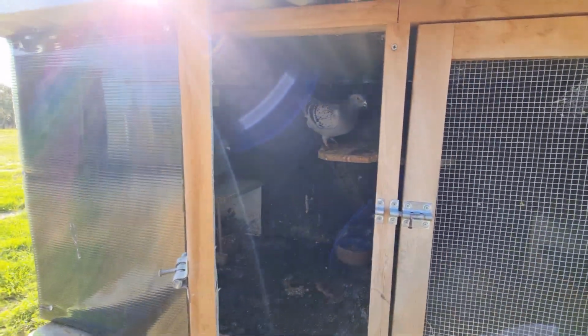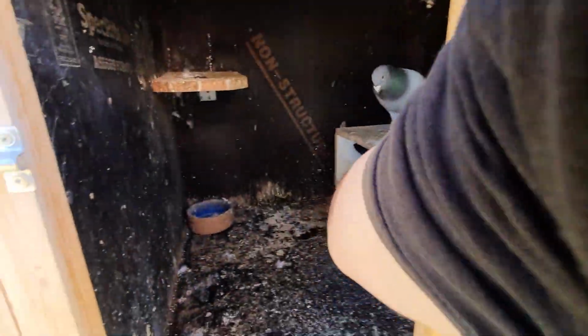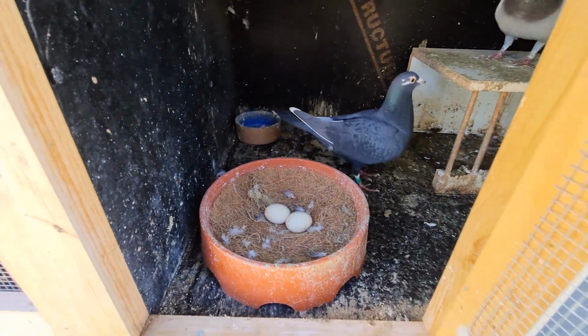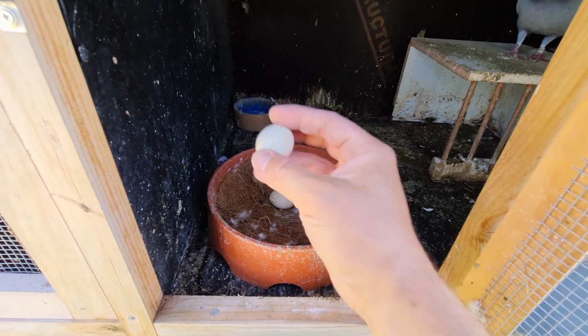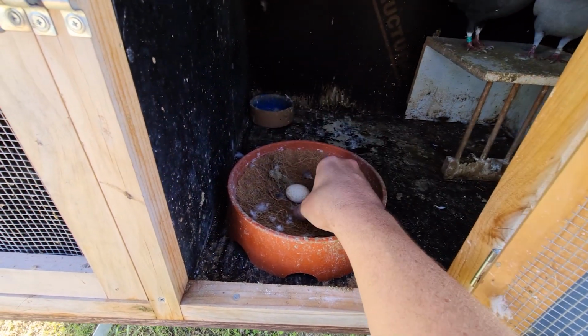Alright, I'm out of here. I'm going to another box. We'll leave you alone. We'll check on the little black hen. She's going quite well. This will probably be her last round with this cockbird as well. I might swap her around. Hopefully this time these little eggs hatch. They're not too far away from hatching, which is quite good.